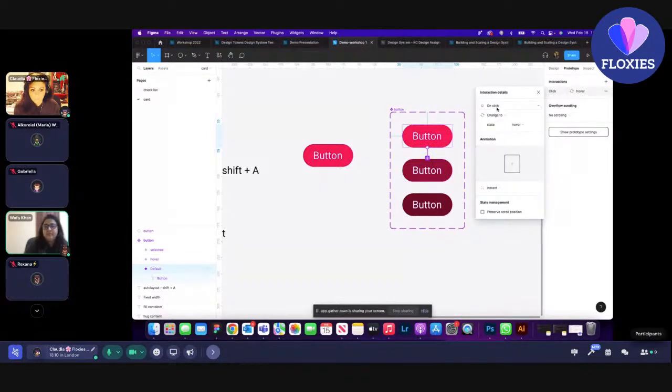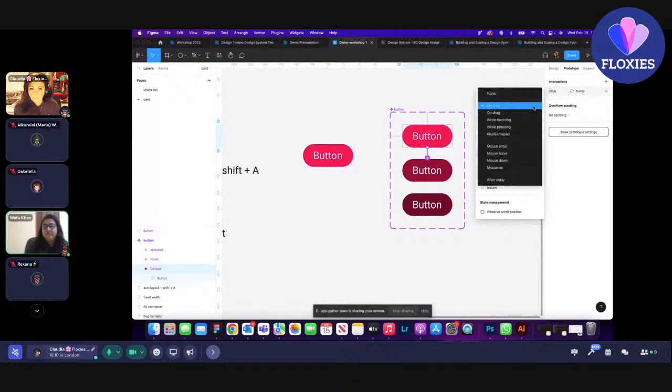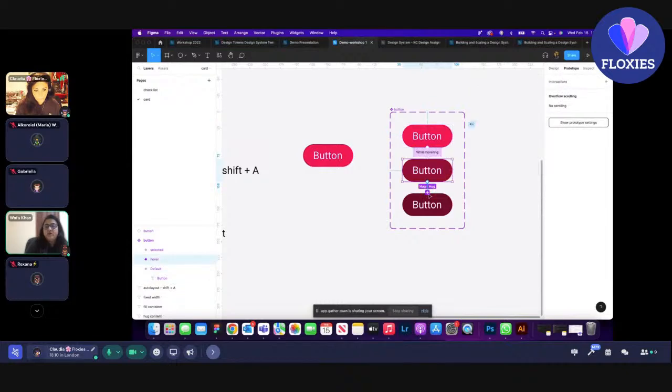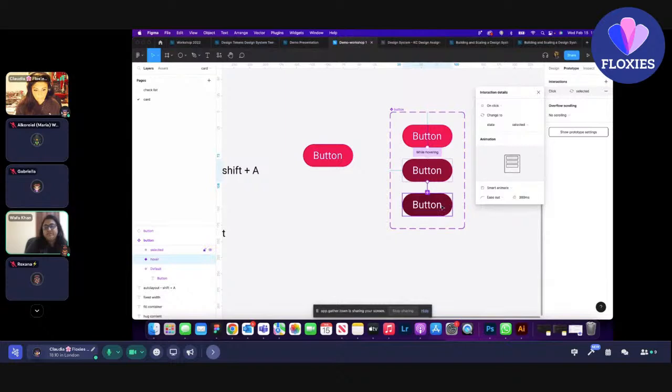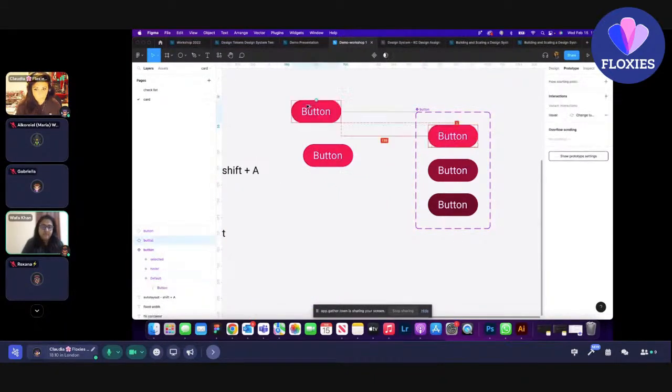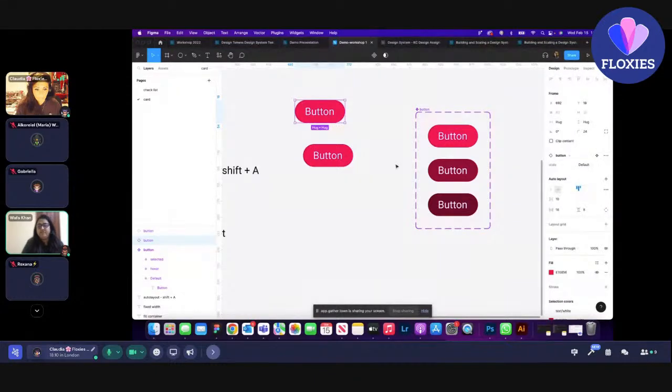So then I'm saying when I on click, nope, I want hover. So I'm going to say while hovering, change to hover, and we could do smart animate and all that, but right now I'll just say smart animate. After that, I'm going to say on click, change to this. So that's my little interactivity to animate my button. Anytime I make a card, I'm just going to grab one of the components and it'll have that interactivity.